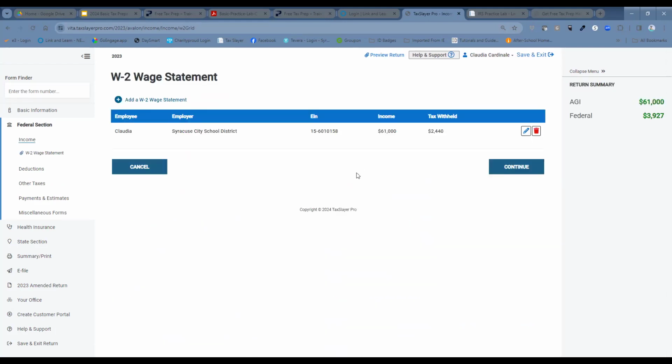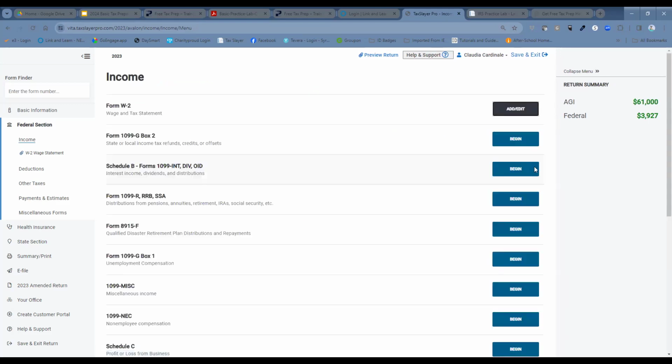So now that your W-2 is filled in, you're going to hit continue. Is everybody caught up to this point? Okay, so we should be at the main page of income again. Now, most of your forms for income are going to be found on the first page. So the third one that we're looking for, it's going to be the third one down, is 1099-INT.